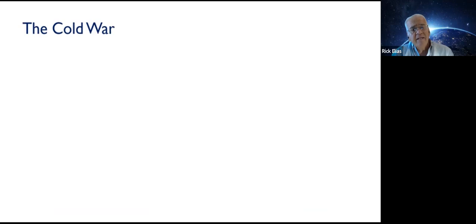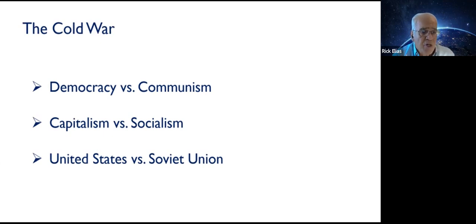Now, JFK began his presidency in January 1961, which was right in the middle of the Cold War. As many of you know, this was a war of ideologies, how countries should be governed. It was basically democracy versus communism, capitalism versus socialism, and the two largest proponents at the time, of each side, were the United States versus the Soviet Union. And this battle was fought on many fronts. And one such front was over space and space superiority.